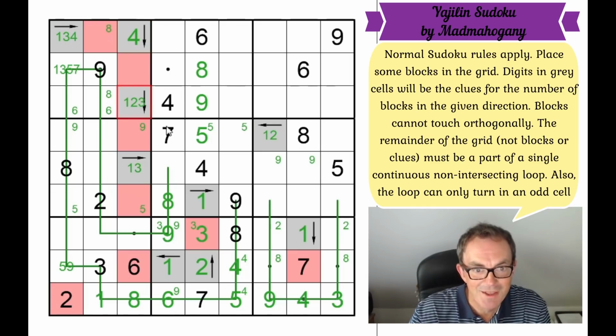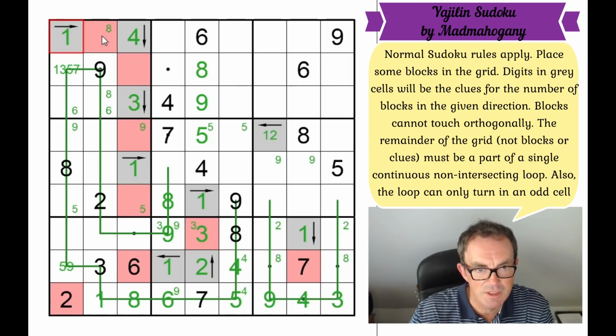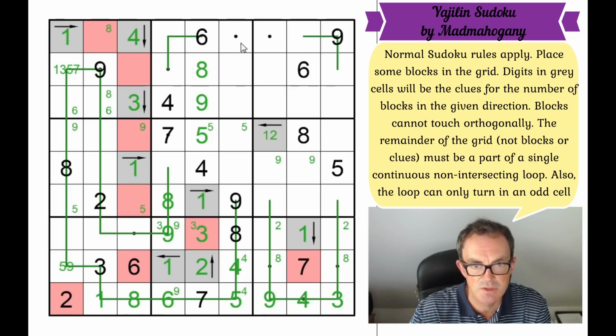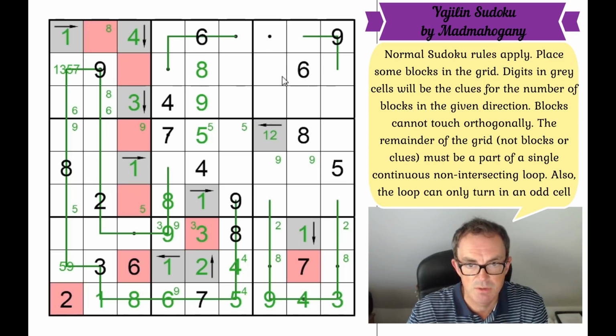This is 4, that must be 3. That one we do know because it's not 3, so that's 1. That one's 1 as well because it's not 4 or 3. Oh, this one's 1, but it already sees 1. So the whole of the rest of this row must be loop, which means the loop must do this, and these 2 squares must also be dots. And it's hit a 6 there, so it must continue.